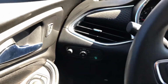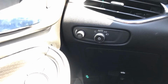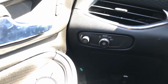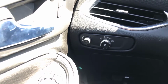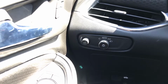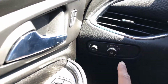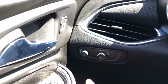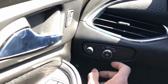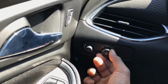So the car features automatic headlamps. One thing I'd like to talk about with these automatic headlamps is that no matter what setting you have it on, once you put the car in park or reverse, the headlights automatically come on in the nighttime. I'm not too sure about that in the daytime, but I do know for the nighttime, no matter what setting you put it on, the lights will always come on in drive and in reverse. Once you put it in park, they'll return to the settings that you have them at. Just figure that out by playing around with it.